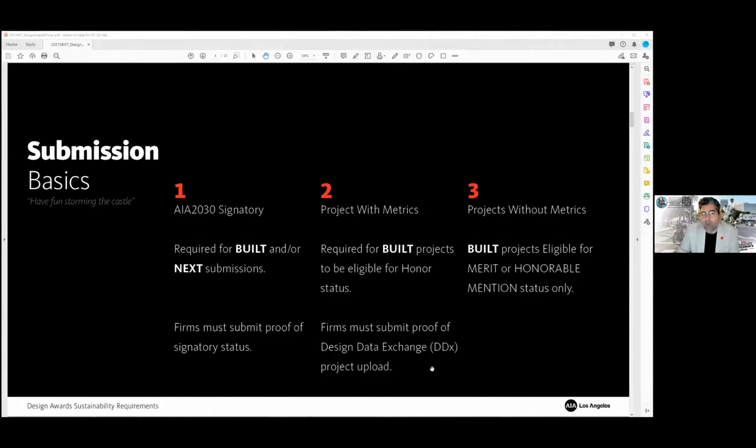If you don't have project metrics, or you haven't gotten to a stage, let's say you're submitting a built project and it was a prescriptive approach and there was no energy model and you have no metrics, you're still welcome to submit. But the position right now is we should be modeling all of our projects. It creates a better informed design. You can submit for them, but those projects will not be eligible for an honor award. They will be eligible for a merit.